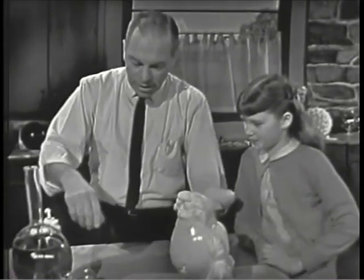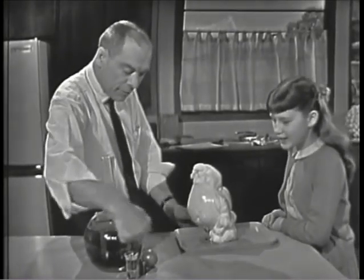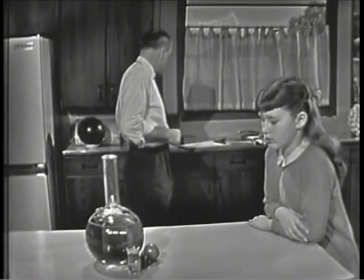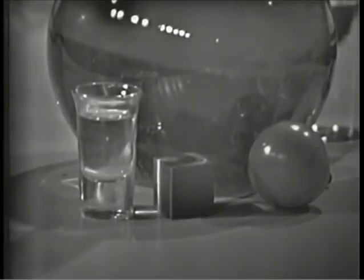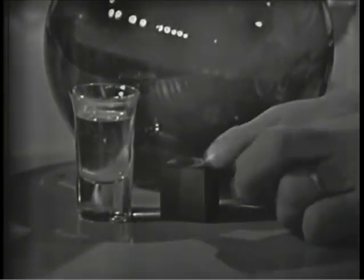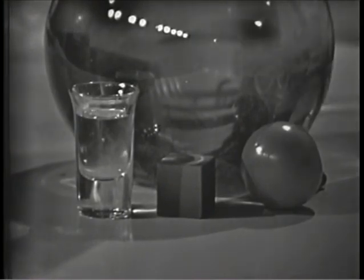Now, here, I've represented that over here. See this big flask here? Yes, well, notice I have three things in front. What are those three things? Well, one's a balloon. A balloon, that's air. And that's a block of wood, solid, yes. And here's a little glass of liquid. Okay, now then. Solid, liquid, and gas.